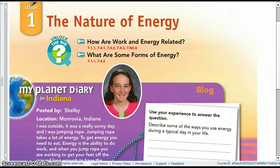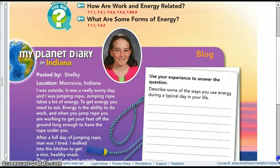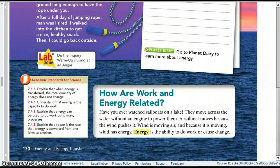Chapter 4, Section 1, The Nature of Energy. The two big questions are how are work and energy related, and what are some forms of energy? How are work and energy related?